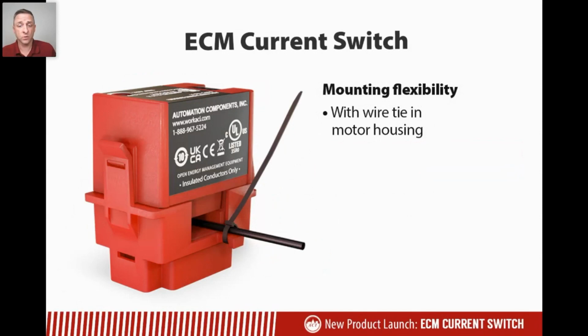So that's the entirety of our presentation. I wanted to highlight the fact that this has an extremely low trip point, 0.075 amps.